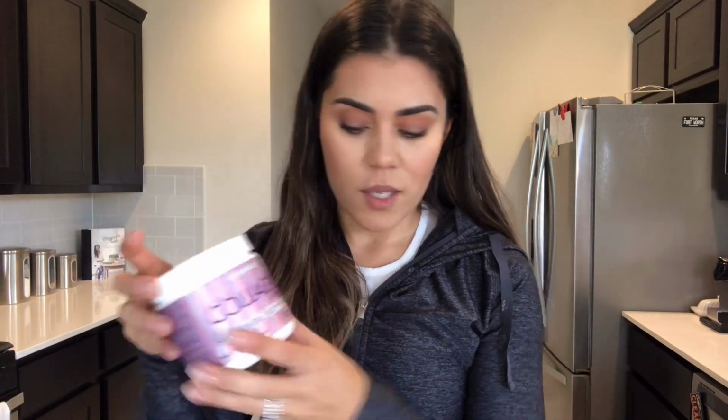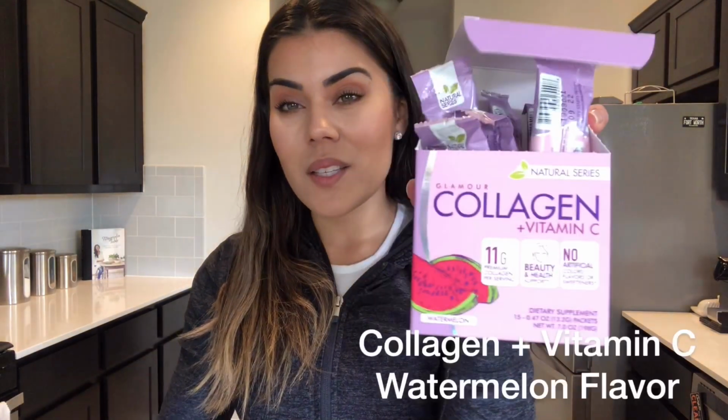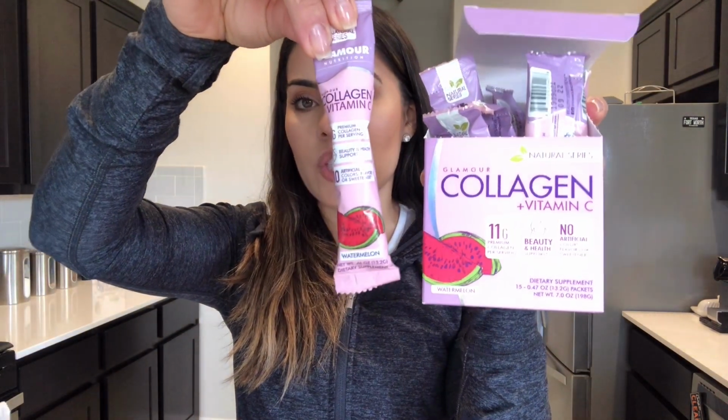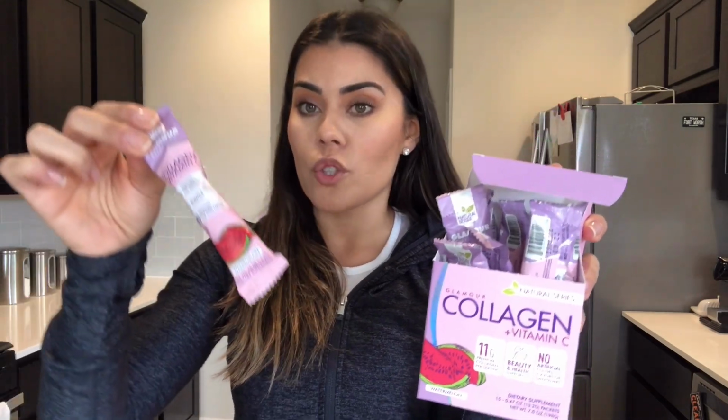The good thing about the unflavored one is you can take one scoop and mix it in any beverage or food, which makes it a lot easier for those of you who don't know how to take your collagen. And then another one that they sent me was the collagen, which is the same as this one. However, this one is flavored. And this one also comes in a different packaging, which are these little pouches, which make it really easy for the person that's on the go, or if you're traveling, you can just throw it in your bag, mix it with water, and you're good to go.